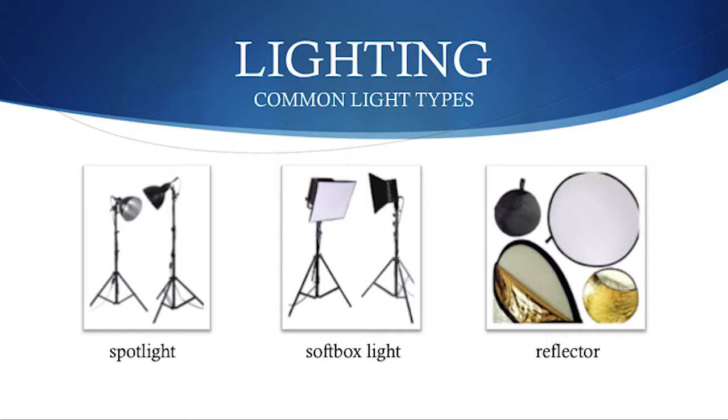Spotlights are used to shine a targeted cone of light on a subject. They can bring out the highlights on someone's face or show dynamic shadows. The softbox light shines diffused light over an area to softly remove shadows. The reflector bounces light back onto a subject.